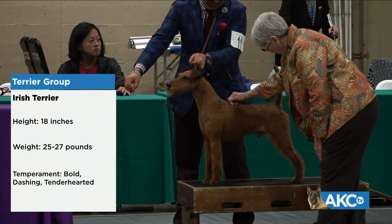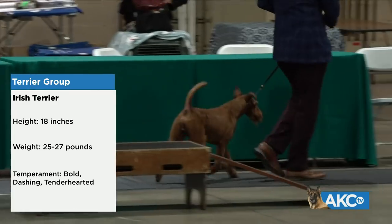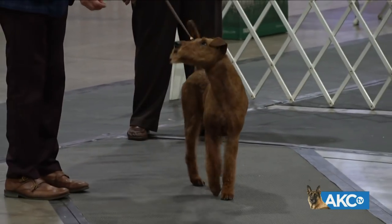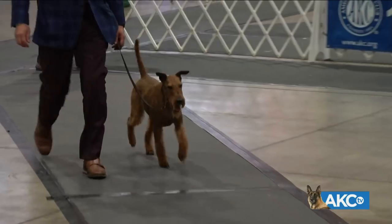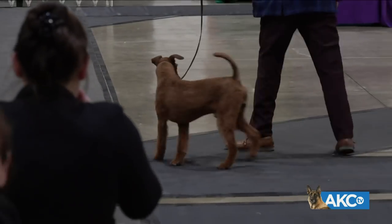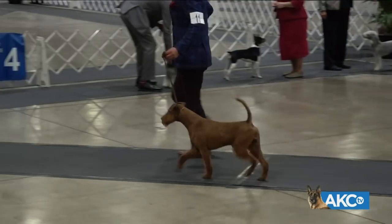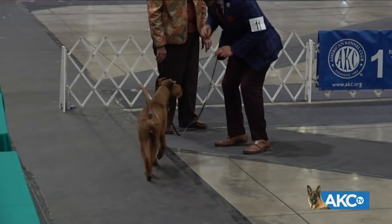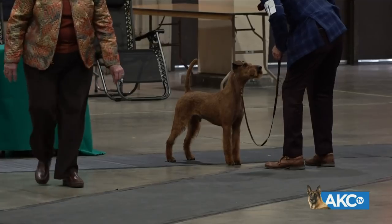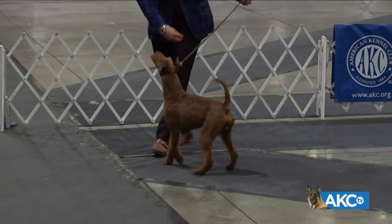Now we have the Irish Terrier. Long-legged terrier, rectangular in shape. A little racier than lots of the other terriers. This is Pie, being shown by Gustavo Molinari. The Irish Terrier is built for speed and endurance. Rectangular in proportion, one of the oldest terrier breeds. They're smart, quick, very animated. They have a very nice temperament. They're brave but gentle, very loyal. There's that typical dense wiry coat we see on so many of the terriers.